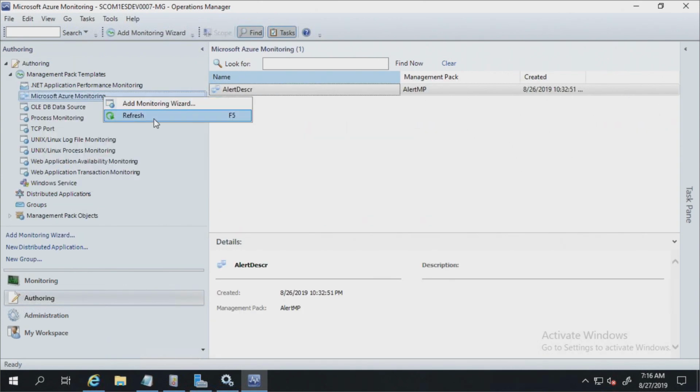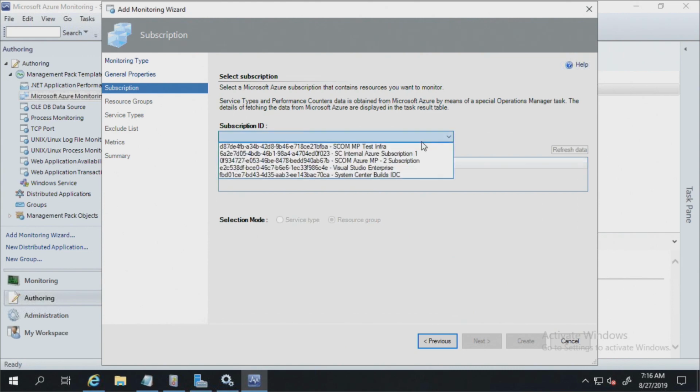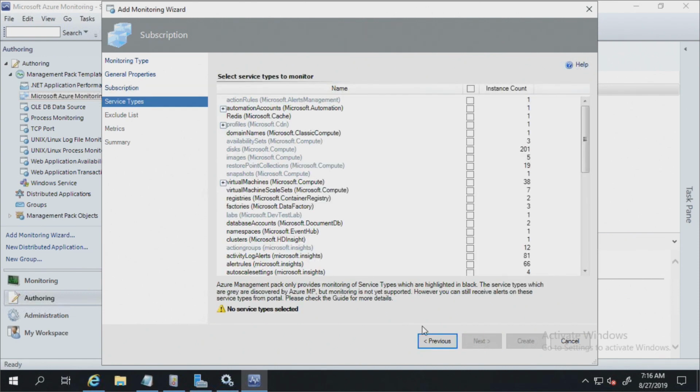So the reason of that is, I can just quickly show you. Okay. So the reason behind is, here you can see that few of our service types are showing up in gray while few are showing up in black. The ones showing up in gray mean that for these service types, you do not have the monitoring enabled. What do you mean by monitoring is not enabled? That the performance data is not going to be collected for these kind of service types in Azure.